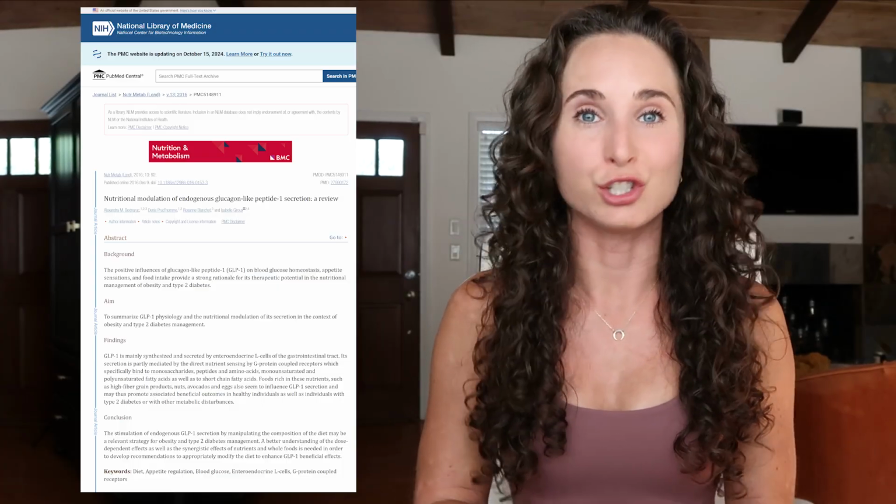Next up is fiber intake. Fiber intake itself does indeed raise levels of GLP-1. It also helps control appetite because it just takes up more space in your stomach and throughout your digestion. It also slows digestion, like GLP-1 agonists. It improves blood sugar control. So again, ticks all of the boxes.